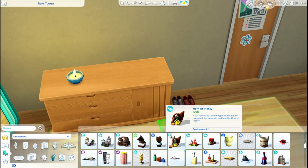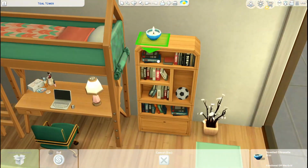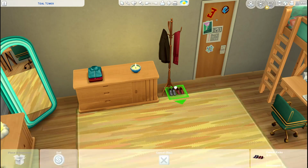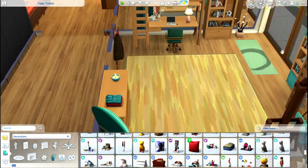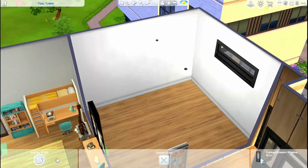I mean, it's not like the best build ever, but I definitely feel like it's a pretty big improvement from the original EA build, which I guess isn't that hard to accomplish. But like I said, I'm not a huge builder. I think I do an okay job, and I like decorating rooms. I think it's fun enough.